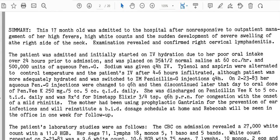On day 2, her injections were changed to every 6 hours and then discontinued later that day in favor of an oral dose QID, which is 4 times daily. She was discharged on penicillin, vitamin K at 5 cc's 3 times a day, and was prescribed Dimetapp elixir for congestion with the onset of mild rhinitis.